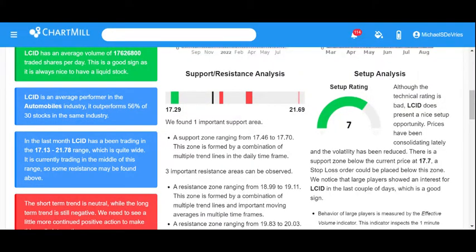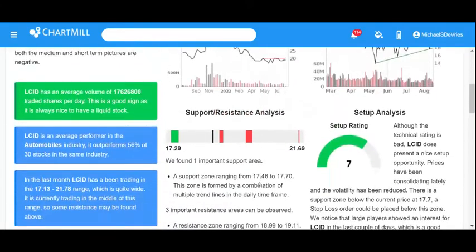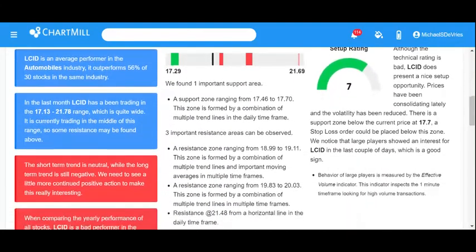We could see support and resistance. There's a support zone around 17.46 to 17.70, and then we see overall the setup here is saying it's a 7. It does present a nice setup opportunity. Again, we saw that narrowing.